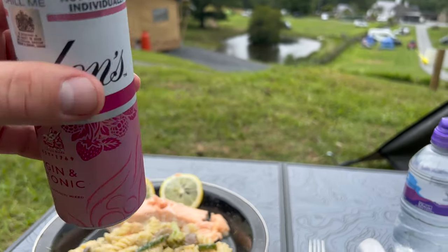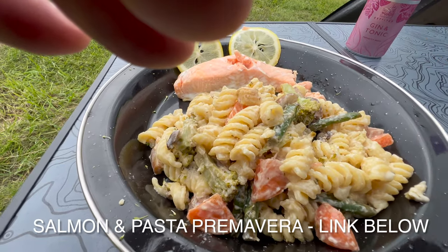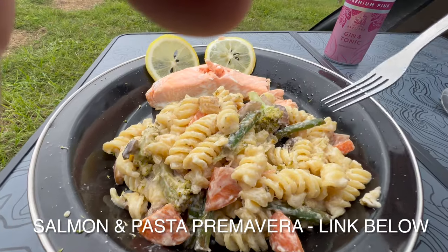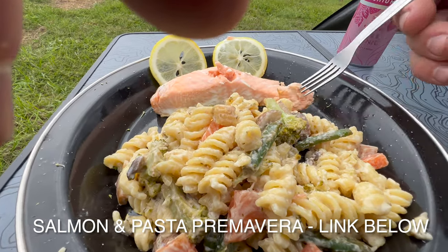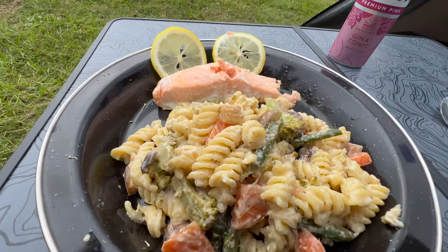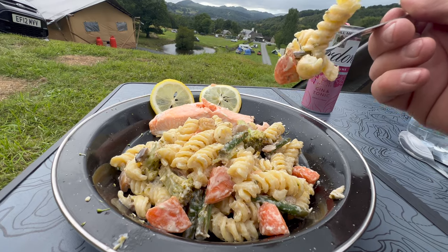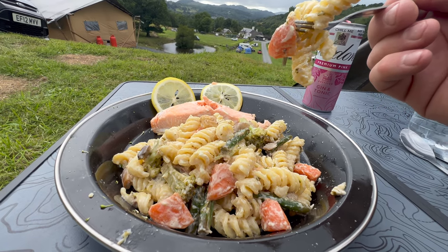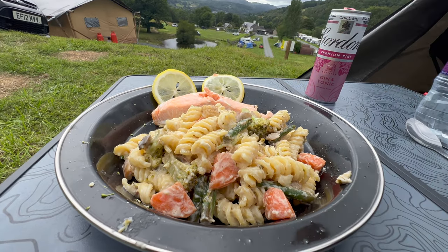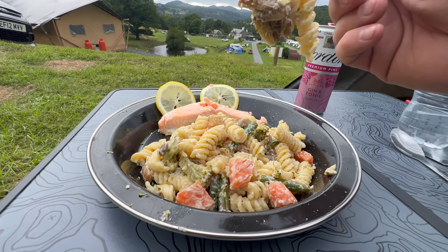Cheers. Oh wow, that's absolutely fantastic. Oh, that salmon is amazing. Crispy veggies, lovely goat's cheese sauce, plenty of energy for tomorrow's biking at Dyfi Bike Park.